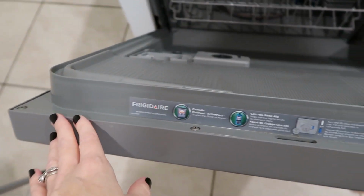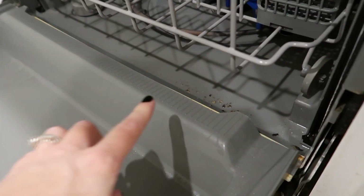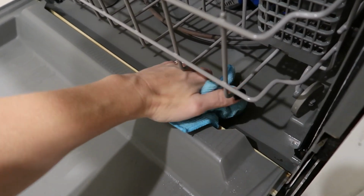Once the dishwasher is done with its cycle, you are gonna wanna open it and wipe down that bottom little track spot just one more time. It's where whatever remnants are still in there from it being dirty, it's just gonna deposit it right there, so wipe that out and then it's good.